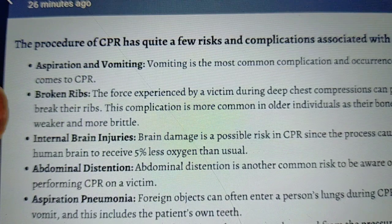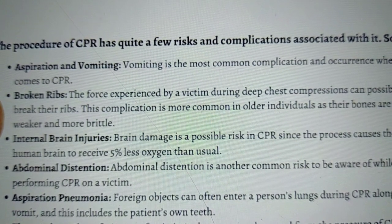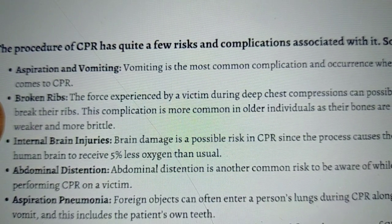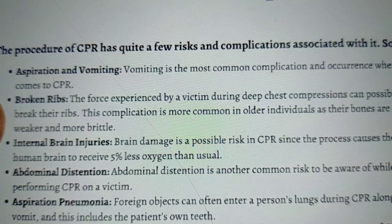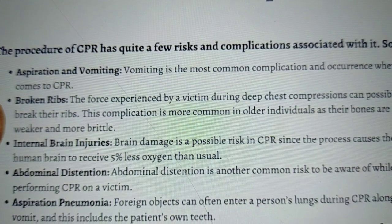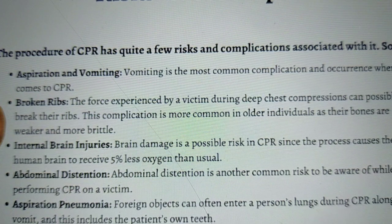The first complication is aspiration and vomiting. The chest compressions that we use during CPR can induce vomiting. It is the most common complication during CPR, that is vomiting and aspiration. As we all know, the person to whom we are giving CPR is unconscious. We give CPR when we find the person unconscious, pulseless and not breathing, right? So they will not be able to clear the vomit on their own.